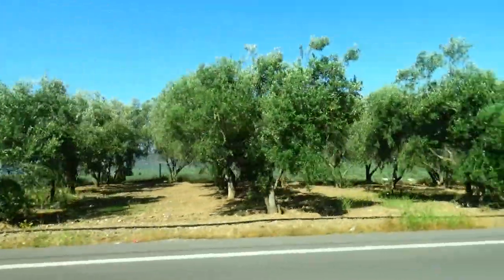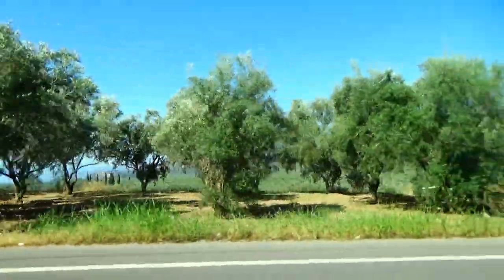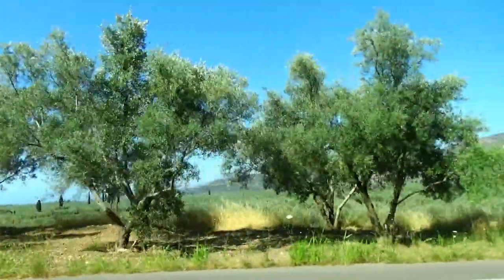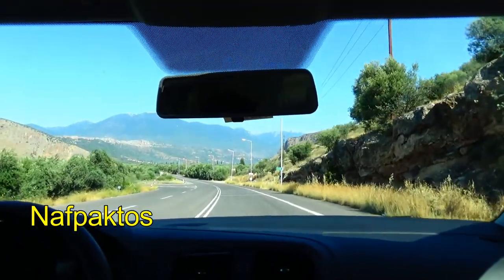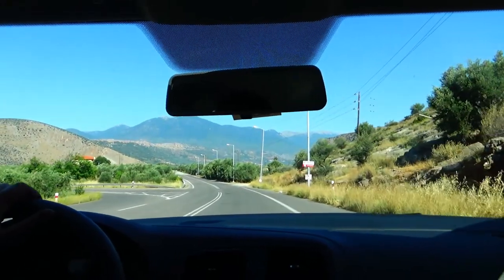So here is just a ton of olive trees. You can see the top is all white and the bottom is all dark, so this proves this is an olive tree. Pretty cool. Wow, look. We're on our way to Nafpaktos. Lead the way, Daddy.